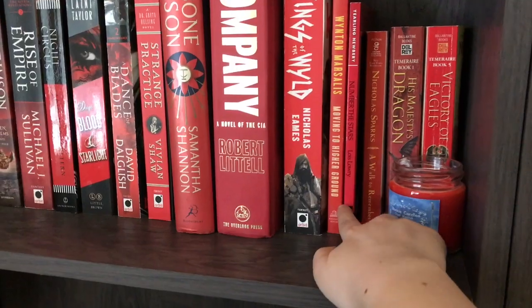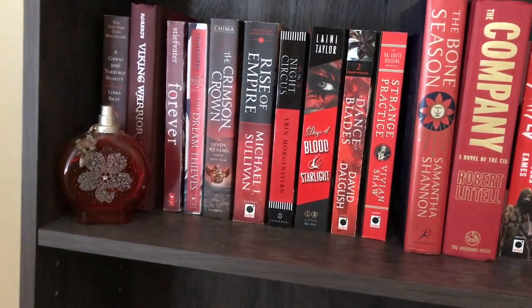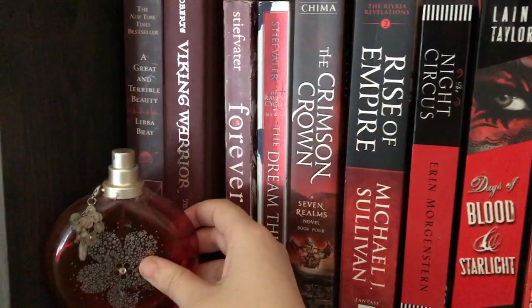I have read Number the Stars. First book in the Strongbow saga I have read. It's great. All his books are great. A Great and Terrible Beauty. I read a long time ago because my sister was a fan. I honestly have no idea what it's about.